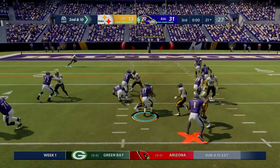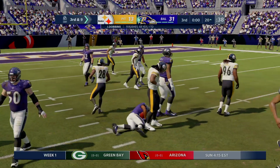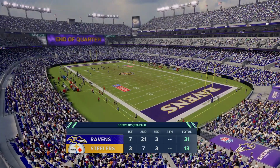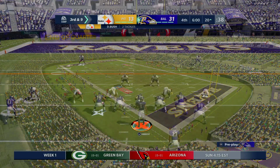Dobbins going to take the handoff on the option. And he'll go down, and that will do it for the third quarter of action. We are through 3 quarters here on NFL Kickoff Weekend. We'll return with more after this. You're watching the NFL on EA Sports.